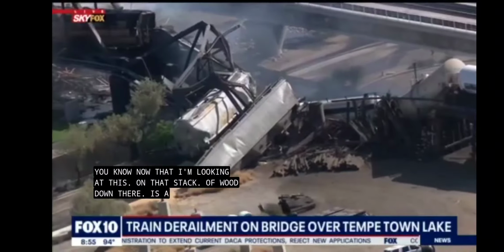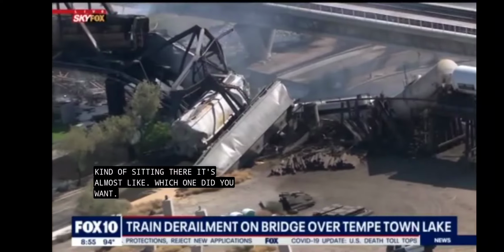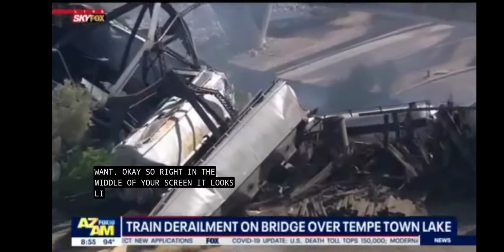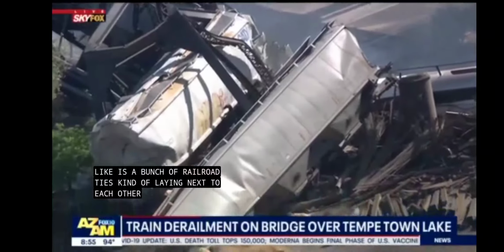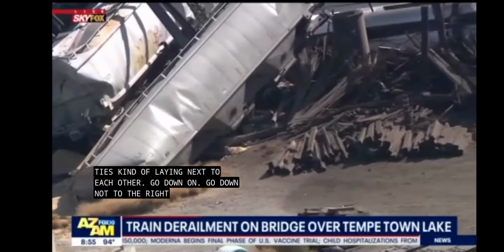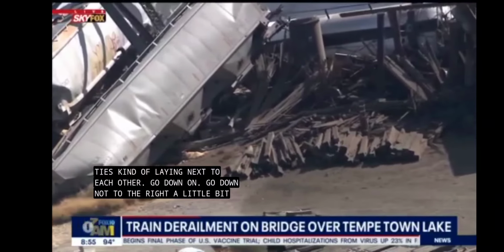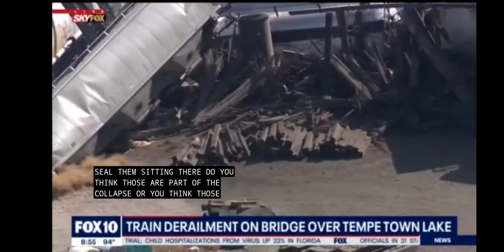It's almost like... I'm sorry, which one did you want me to look at? Okay, so right in the middle of your screen, it looks like there's a bunch of railroad ties kind of laying next to each other. Go down, go down, go down, now to the right a little bit. See all them sitting there? Do you think those are part of the collapse, or do you think those are kind of sitting there as they were getting ready to do something to the bridge, work on it?